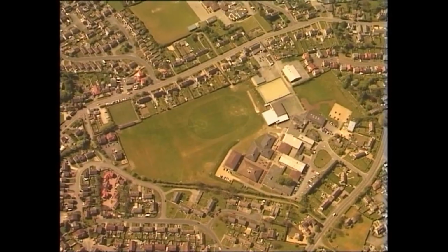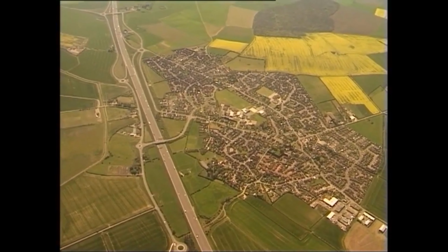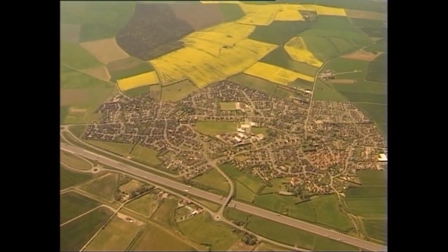Sawtry has come a long way. As far as major development inside the boundary goes, that's really about it. There will always be other challenges, our own full-time policemen or more facilities for the youngsters. But a village doesn't run itself. It's the parish council who deserves some recognition.